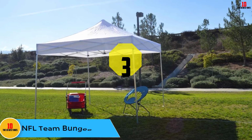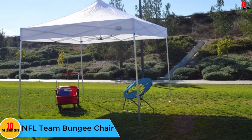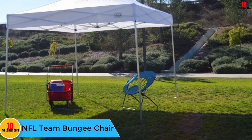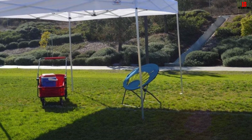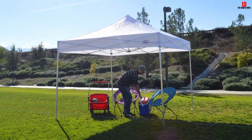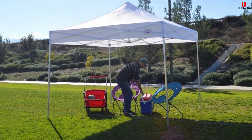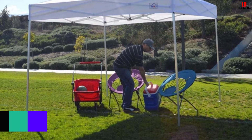At number 3, we have the NFL Team Bungee Chair. The NFL Team Bungee Chair comes with a comfortable and stylish design that allows you to enjoy ultimate relaxation as you watch your favorite NFL team. It features customized designs representing your team. Also, the design consists of a durable and strong nylon cord as well as an ergonomic headrest.